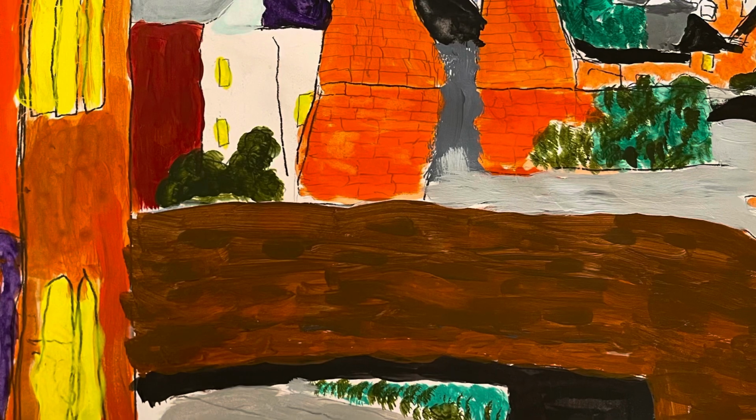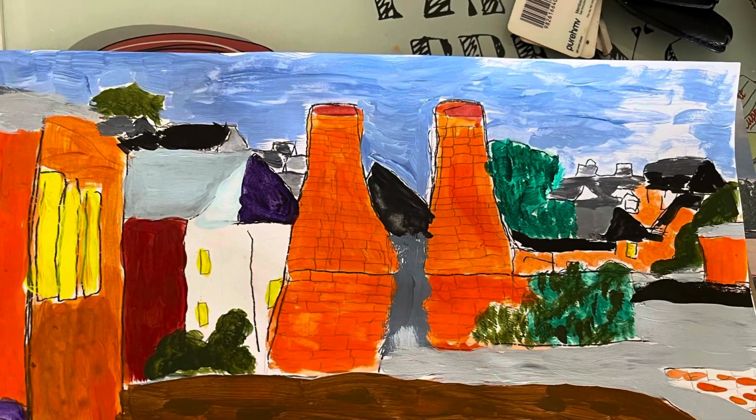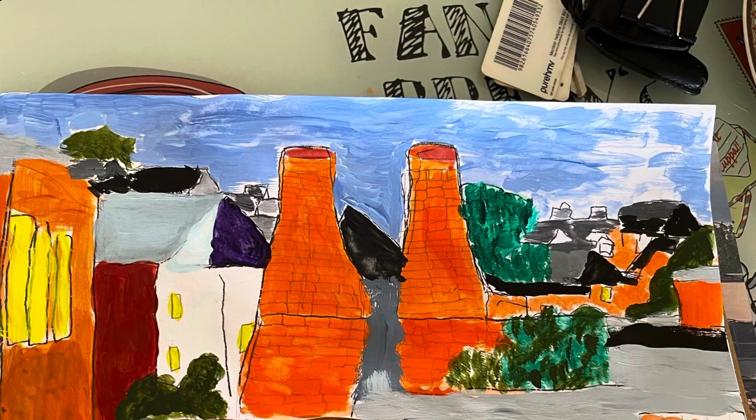I've also got to start a new art project today, which is good. This is the undercoat of the painting. I'll do the fine detail later.